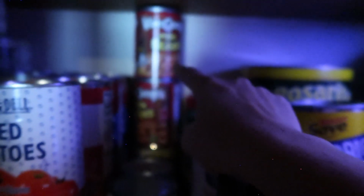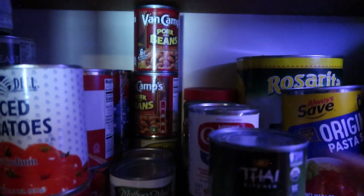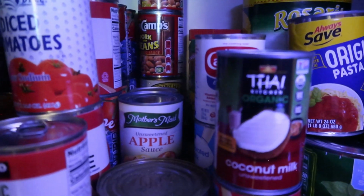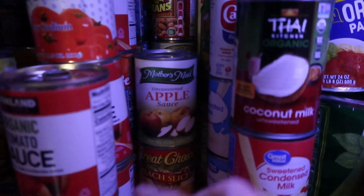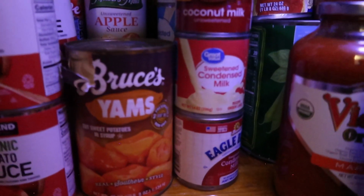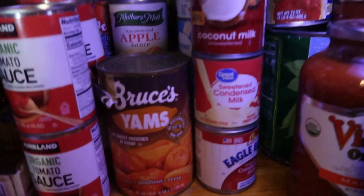This row is some freeze-dried corn. There's also an assortment of beans back there. I have pork and beans, 2 pork and beans. There's black-eyed peas, and then there's kidney beans back there. And then I've got several cans of some fruit, sliced peaches, and the rest of those are applesauce. Got 1 big can of yams that I know my husband and the kids would like.